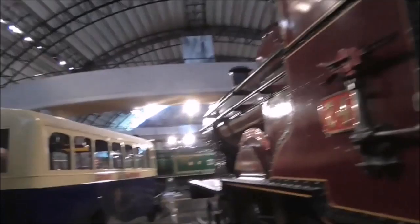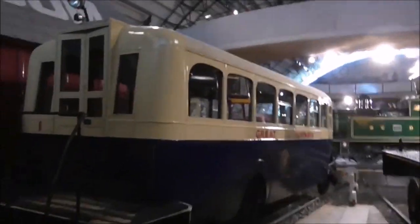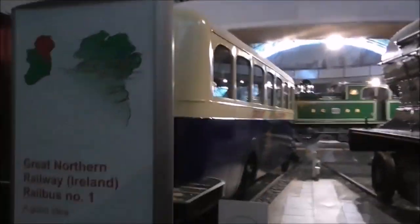More trains, and more big trains and more little trains. And this is like a bus on wheels. Great Northern Railway Rail Bus number 1.